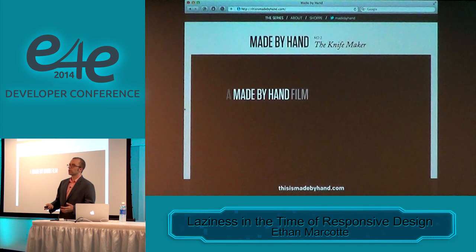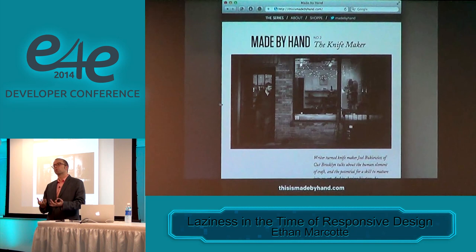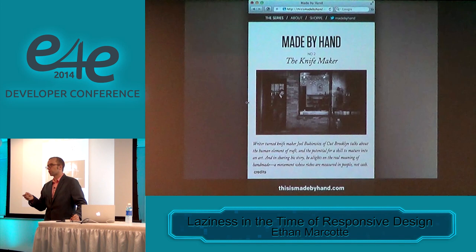But because it's a responsive design, you can watch these films in their website. And regardless of the size of your screen, those videos resize proportionally. And the reason they're able to do that is because they do a little bit of light JavaScript work to measure the video's dimensions when the page first loads.